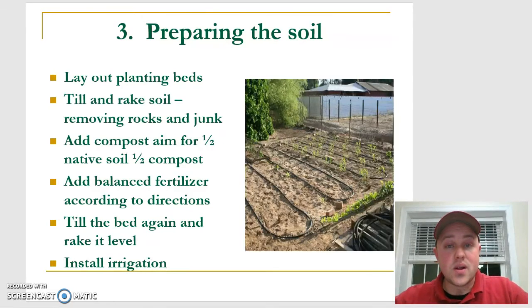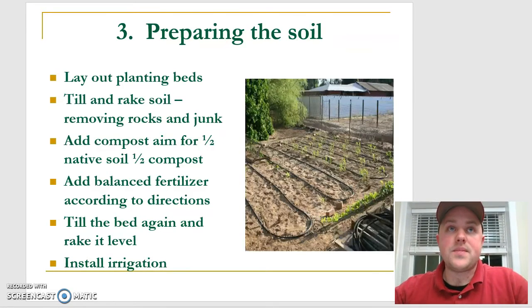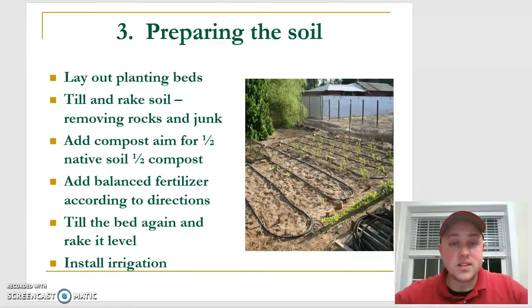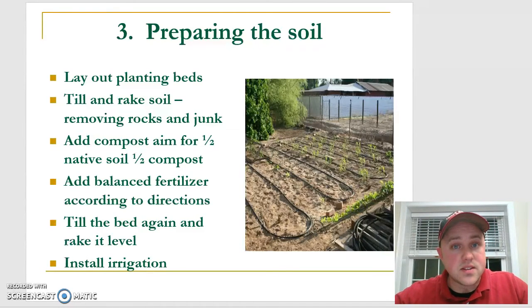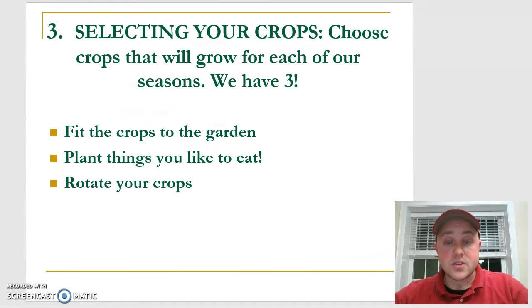And again, installing irrigation. Now, that's not a must. It's always easier if you are on an automated system. Like right now, our hanging tomatoes are on an automated drip irrigation system. It's just nice. It makes our lives a little bit easier so we can concentrate on other things going on within the shop.